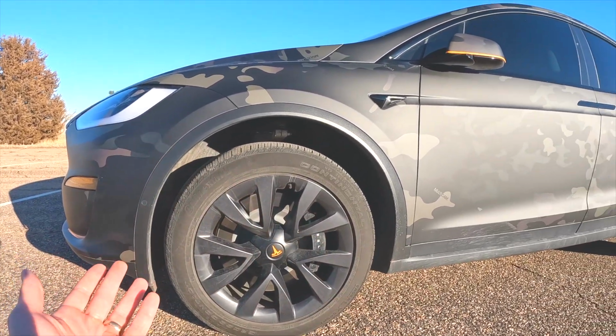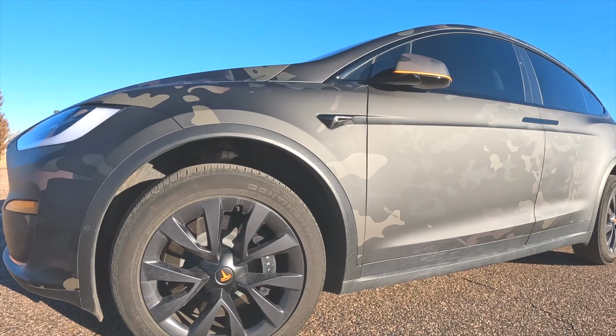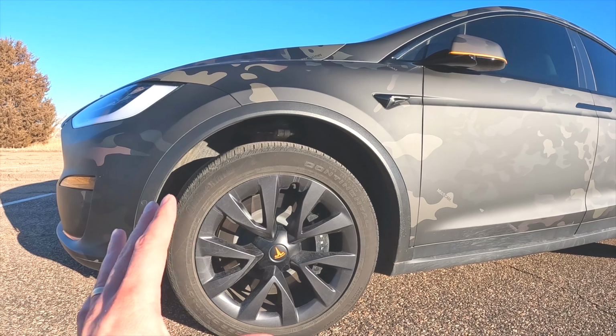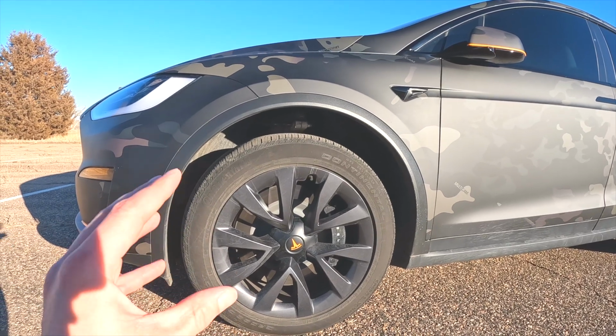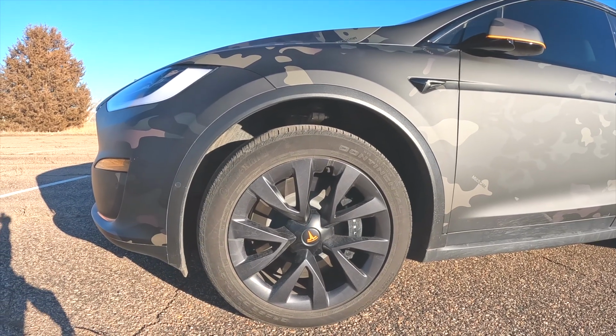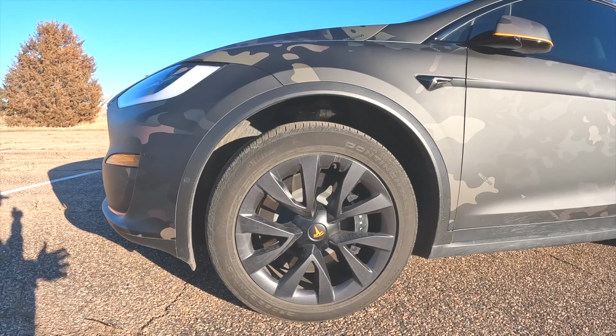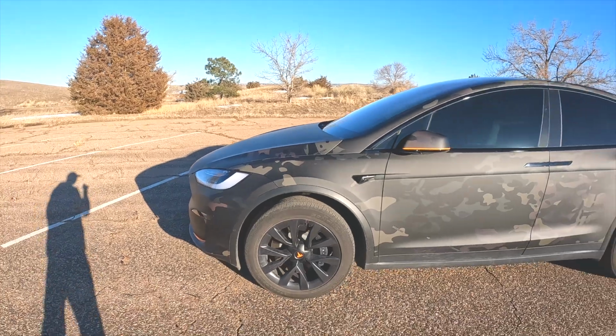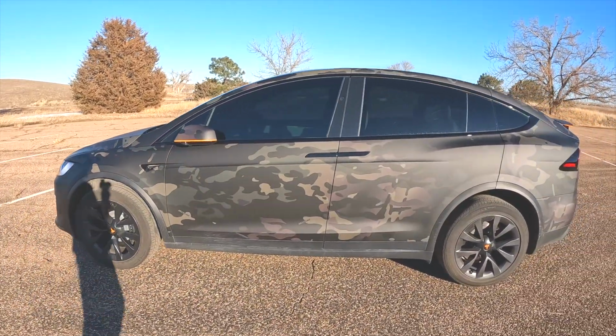It's an SUV, or a crossover rather, and it's such a heavy vehicle, you want to make sure you've got enough rubber and air to actually protect you from having any sort of blowouts on the road. So anyway, I've been super happy with these all seasons. They've been really good in the snow, and I'm stoked that I got the 20-inchers on there.